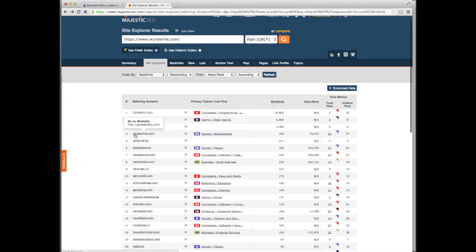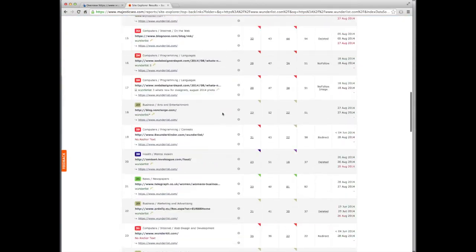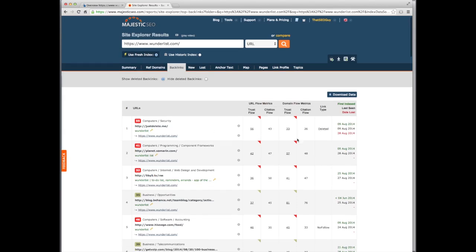So this might be one of their PBNs, for example, and you can check out how many links come in, what the rank is, what the trust flow is, etc. And then you go over to backlinks, so you can see every individual backlink, and obviously there's just pages and pages of backlinks on here. So you've got the topic, the URL, the anchor text, website, trust flow, citation flow of this particular URL, and then the actual domain.